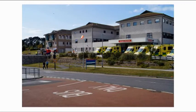So, it's not an ambulance car park, that is the Royal Cornwall Hospital, and we are the only acute trust in Cornwall. We've got about 750 beds. We're based across 3 sites, the main one being in Truro, and we have a turnover of about £320 million. From a pharmacy department point of view, it's about 110 whole-time equivalents. We dispense around 40,000 items a month.